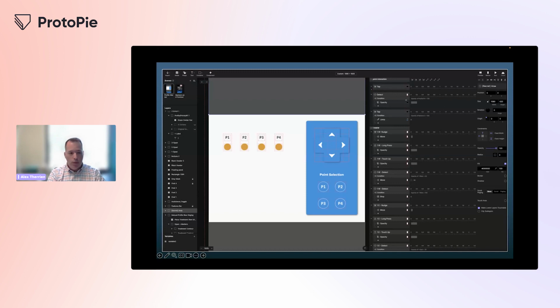We hope that this was helpful and educational to see how we are building using ProtoPie to unlock our clients' innovation and helping them to put nonlinear interfaces in front of investors and users to make sure that we're on the right track.